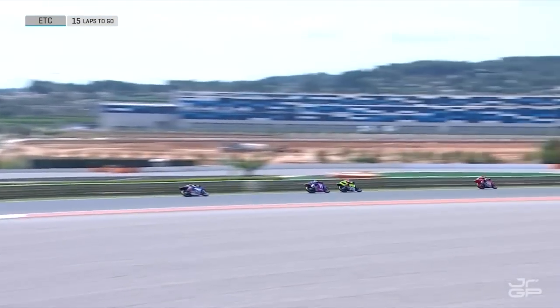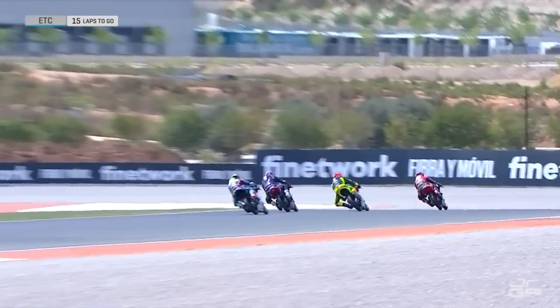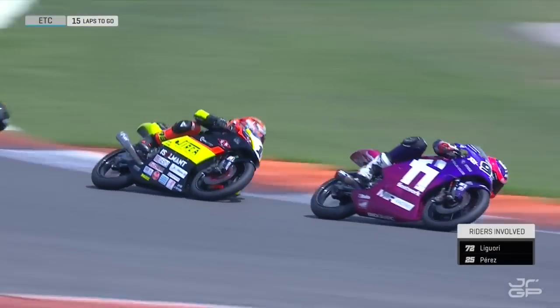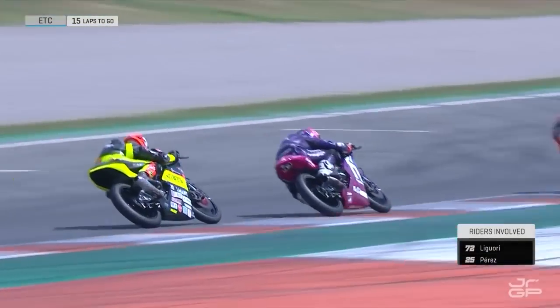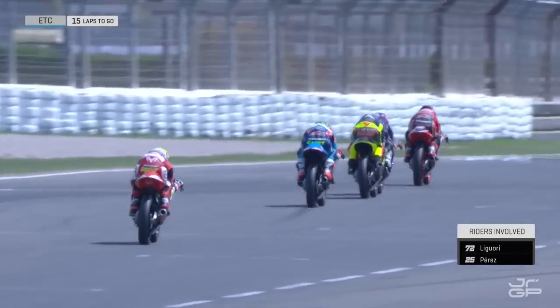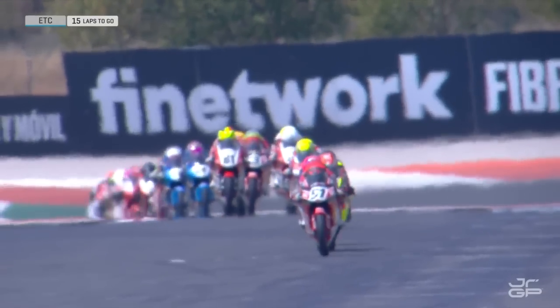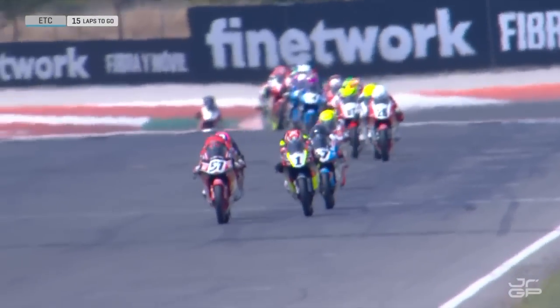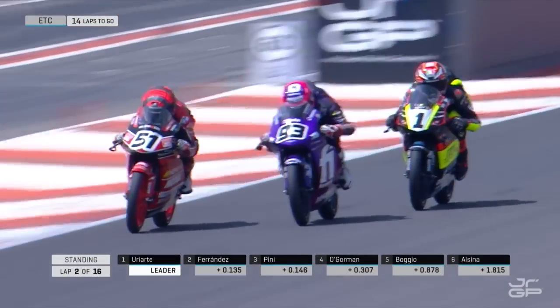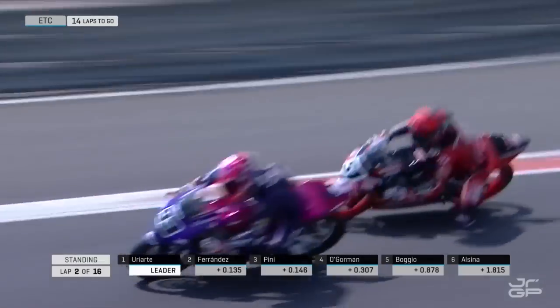At the front, Uriarte leading the way ahead of Guido Pini, and oh no he's not, because Ferrandez is through going down there into the final corner. That was bouncing around all over the place, but Ferrandez just got it pulled down, second place. And you could see there for Pini though, ran out on top of the curb over onto the green paint, it looked like. That's something the race stewards are going to keep an eye on all the way through this race, and just to see what everyone is actually doing at this stage.